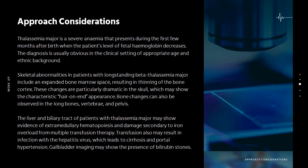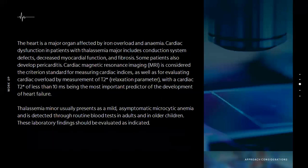The liver and biliary tract of patients with thalassemia major may show evidence of extramedullary hematopoiesis and also show damage secondary to iron overload, as we discussed previously in the pathogenesis of beta thalassemia. The heart is also a major organ affected by iron overload. Cardiac dysfunction in patients with thalassemia major includes conduction system defects, decreased myocardial function, resulting in a very critical stage known as fibrosis. Some patients can also develop pericarditis, and CMR, which basically means MRI, is considered the criterion standard for measuring cardiac indices.